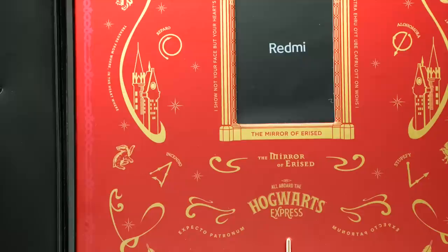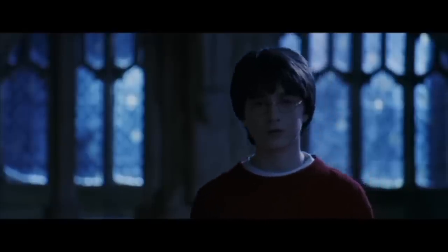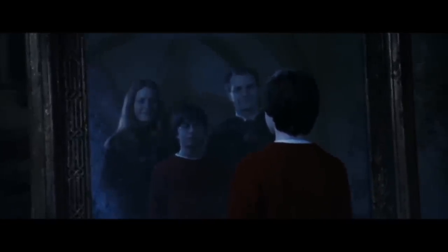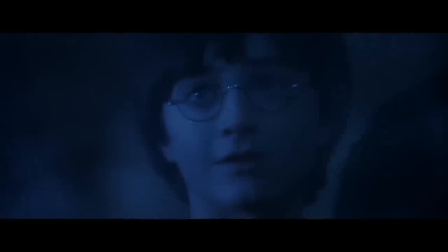Si Mirror of Erised, ito yung part 1, di ba? Yung parang pag tinignan mo yung sarili mo dun sa mirror, sa Philosopher's Daughter to. Anong sinabi mo? Ay, Philosopher's Stone. Mali ba yata yung pinanood ko? So, the Mirror of Erised, kapag tumingin ka sa mirror, makikita mo yung deepest, darkest desires mo. Pinapafake niya lang yung feelings mo para makuha yung loob mo, and mababaliw ka daw dun sa makikita mo sa mirror.